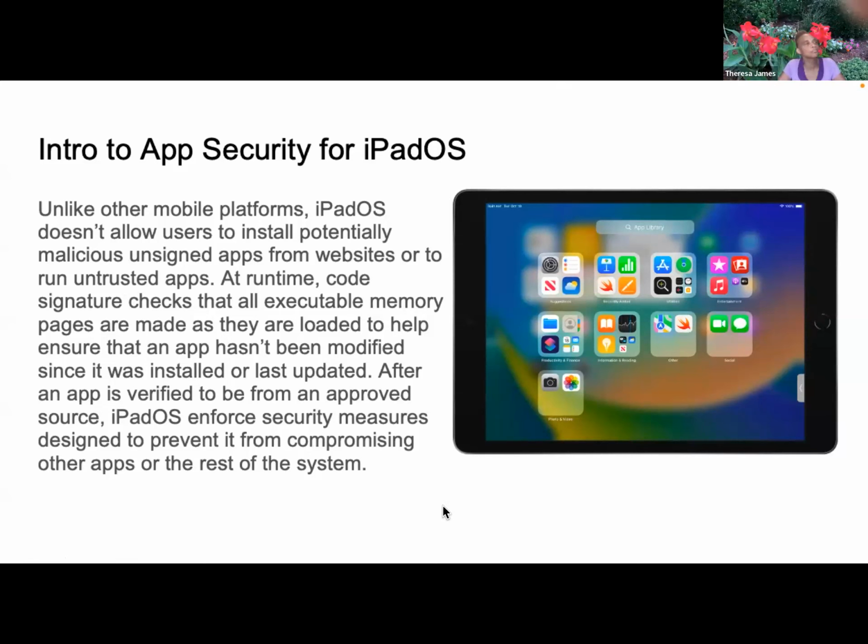All right, so unlike most mobile platforms, the iPad's operating system doesn't allow users to install potentially malicious unsigned apps from websites. With Windows, for example, if you had a desktop with Windows, you can basically go to any website and download apps. That was a thing of the past. Apple is saying, not when it comes to the iPad, we're only allowing you to download things from the App Store, their store, meaning they want to vet those apps. They want to make sure that the developers are doing what should be done to avoid any malicious malware or whatever.